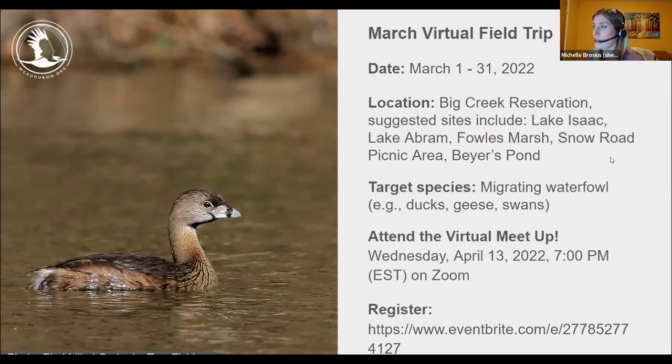Send your items to me and your contributions will be published to a scrapbook and shared on our website and on social media. We will also have an optional Zoom meetup to share our experiences and take a look at the scrapbook. You can register for the meetup on Eventbrite. Again, watch for a registration link in our weekly emails, and I'll put it in the chat. And I just want to point out that our photo captions are cut off for some reason, but this photo was taken by Tom Fishburne, a wonderful photographer. So happy to have his photos for some of these slides. All right, next slide, please.